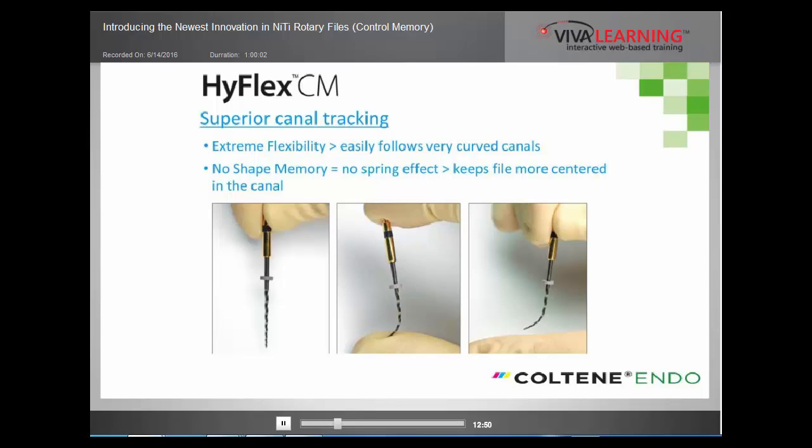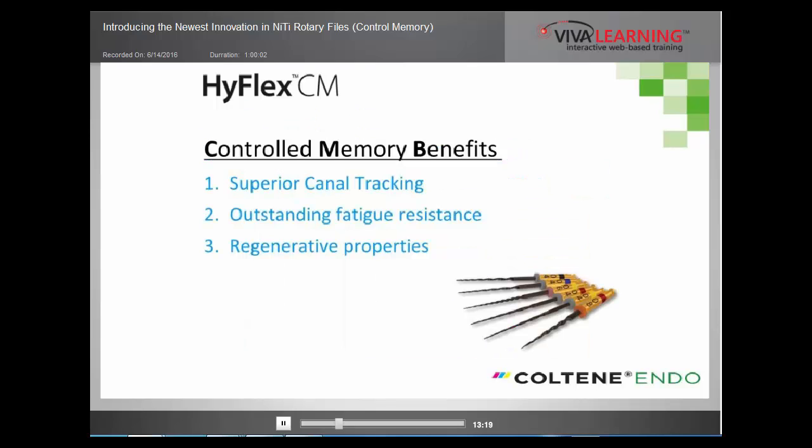All NiTi files that are out on the market, once you bend the file, it would immediately recoil back to its original shape. And that recoil makes the file, first of all, more stiff, and also will have a tendency to straighten out the canal and maybe possibly ledge or transport the apex from where the true anatomy was located. So that's a unique thing about these files.